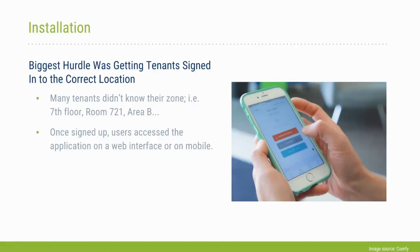But once they were signed up, users could access the application either from the web interface on a website or typically using an app on their phone. It was an app that was downloaded, then they would sign in, indicate what area they belong to, and then they were pretty much into the system. And that was a question that was brought up, but yes, there was a particular app that was available for both the Apple interface and the Google interface as well. Next slide.